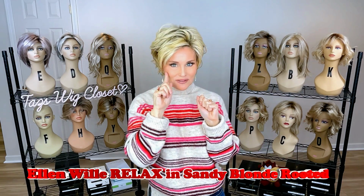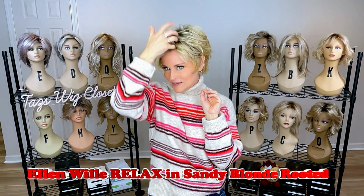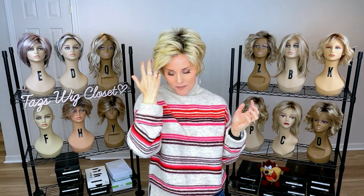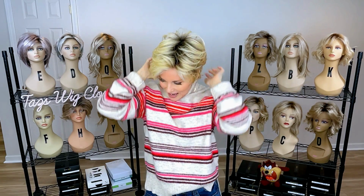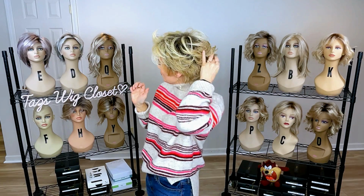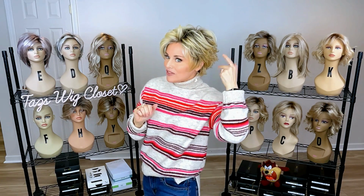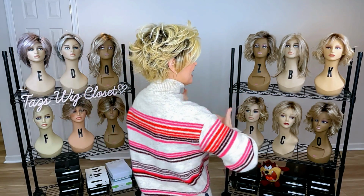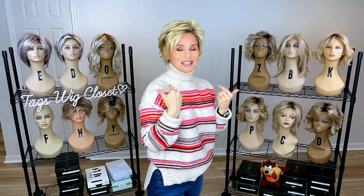So I love this fringe and how it frames the face. I love the fact that it's a lace front, and I think there's a little bit of monofilament there at the crown. It has volume, but not too much. It has layering galore. It has a little bit of a profile in the back. I love the youthful shagginess of the back, and it just has the perfect proportions for a pixie style for me. I love it. I just cannot get enough. Otherwise, I probably wouldn't have ordered it in more colors.